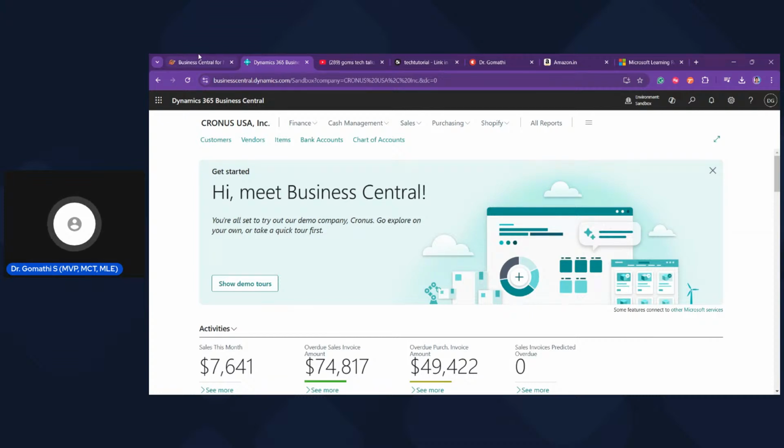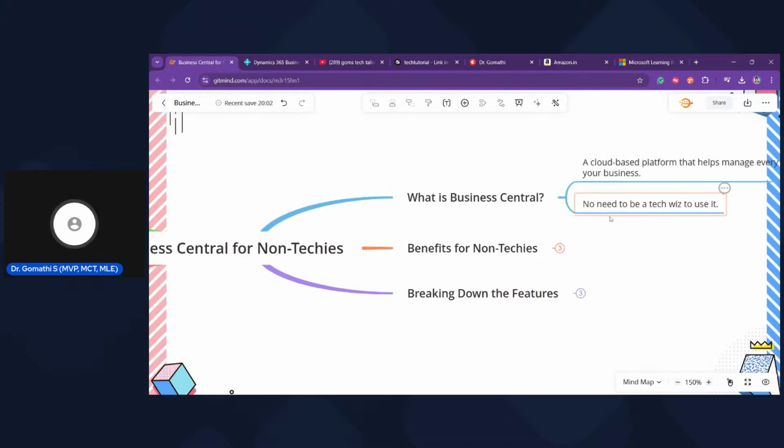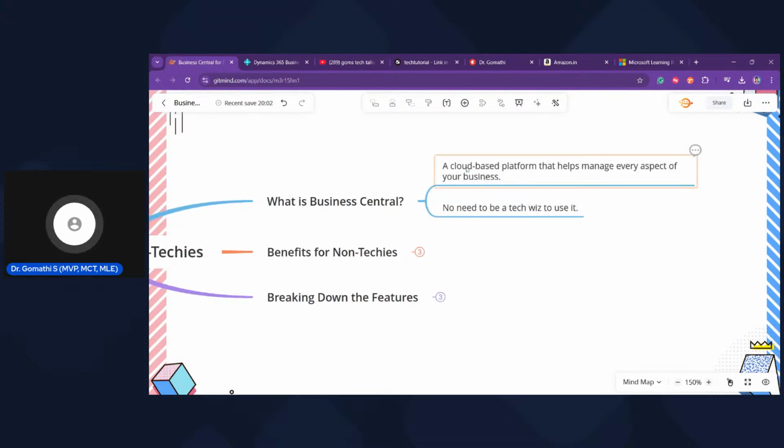I'll walk you through the important things here, so just stay tuned. So what is Business Central? That is what we have understood. It also has an on-premises version. What is that? You can just download it, install it, and use it. That is also there in Business Central. But widely, I always prefer it be used cloud-based. It has a lot of options and various things for the cloud-based version.